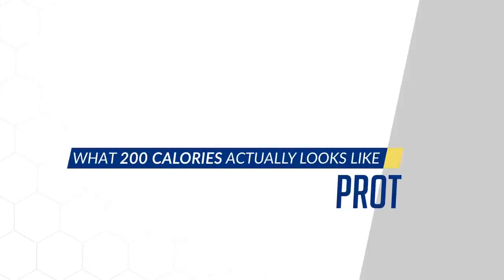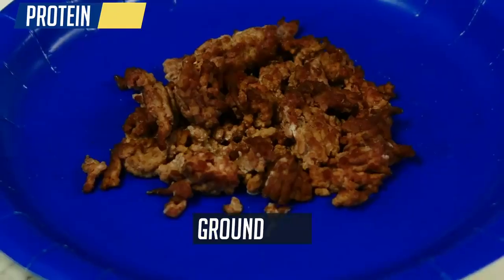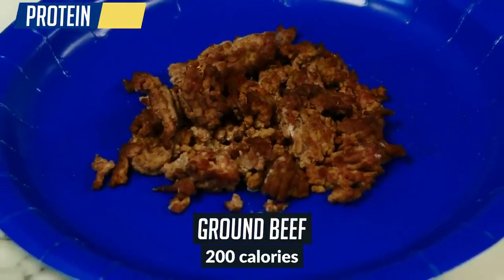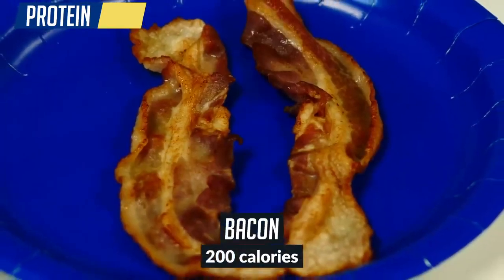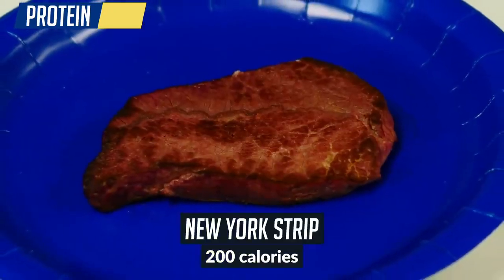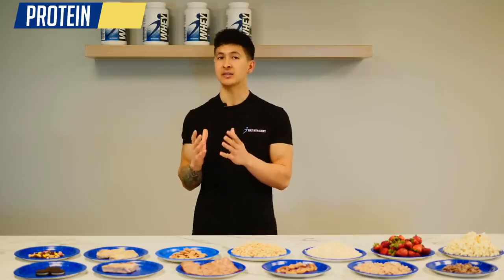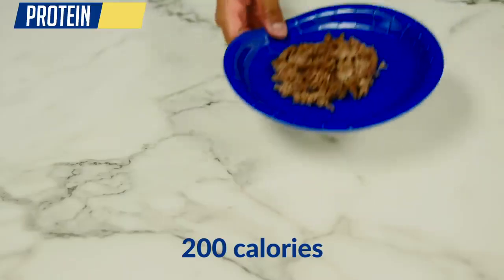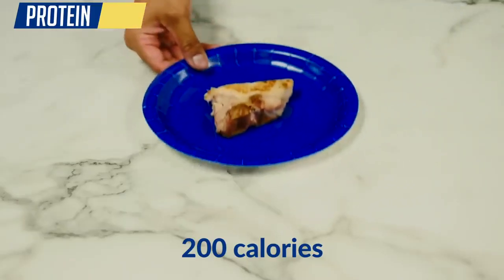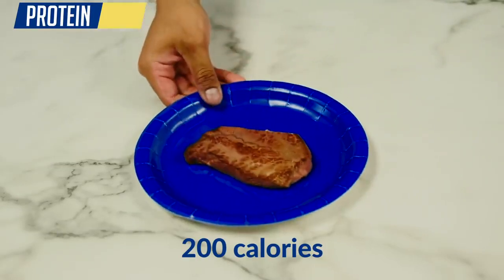So we'll start off by looking at some of the most common problematic protein sources that were reported from clients of our dietitians. We have ground beef, pork chop, bacon, and fattier cuts of steak such as New York strip. These protein sources are packed with a ton of additional fat and hence bring up their calorie counts quite a bit. You can see that for 200 calories, you're not getting much at all, and is what makes these meats very easy to unknowingly overeat with.